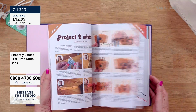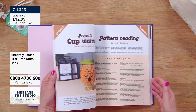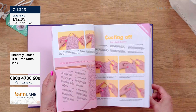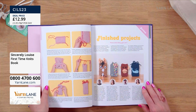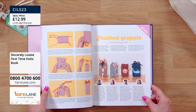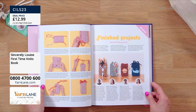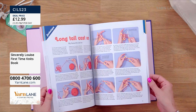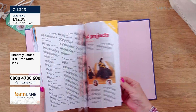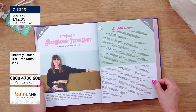Even though I can knit, I would say I'm a beginner knitter because I don't knit very often. So I would love this. Absolutely fabulous book. And I like the way even just doing a little sample bit of garter stitch, you've turned it into something useful. And in fact, you've got your 5 guinea pigs that have gone on the journey with you. It's a really lovely book, and it's only £12.99 with all of these projects. How many projects is it in the end? There are 9 projects. So 9 beautiful projects, finishing with a jumper.